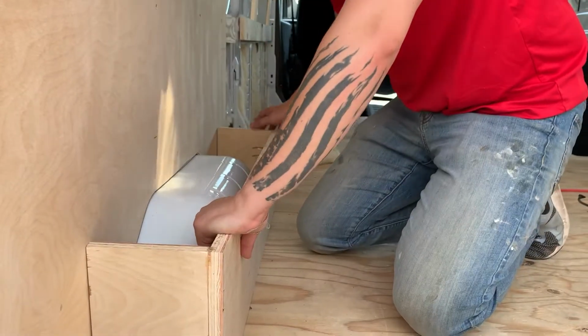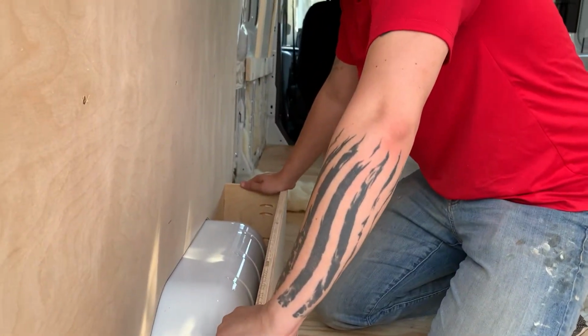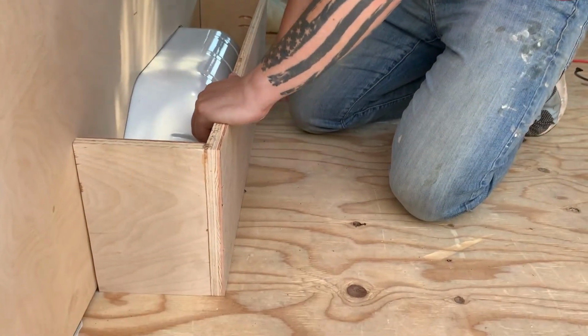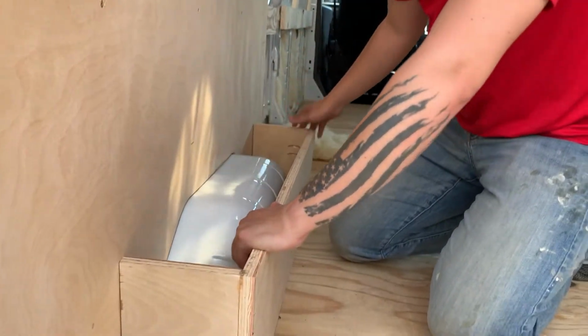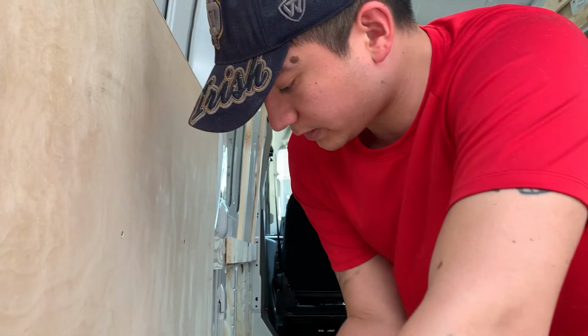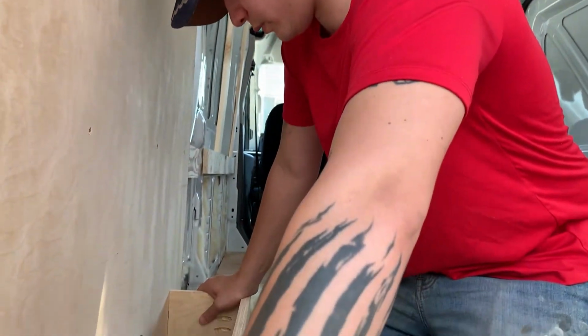I'm gonna put two pocket holes in the bottom of both of these, and put a couple pocket holes across the bottom there, and then I'm gonna put pocket holes to screw into this wall. We're gonna put some Great Stuff insulation in it, and then we're gonna put a top on it so that we can stay warm or cool, whichever one we're trying to do.